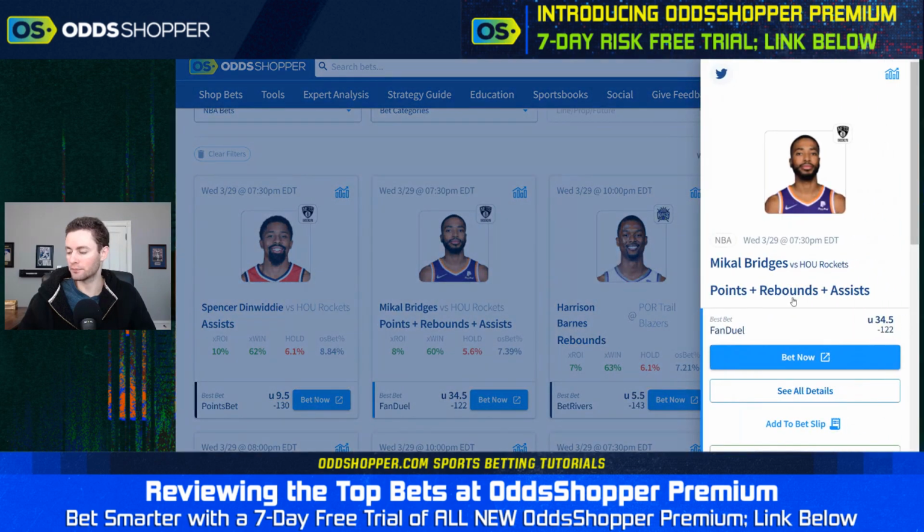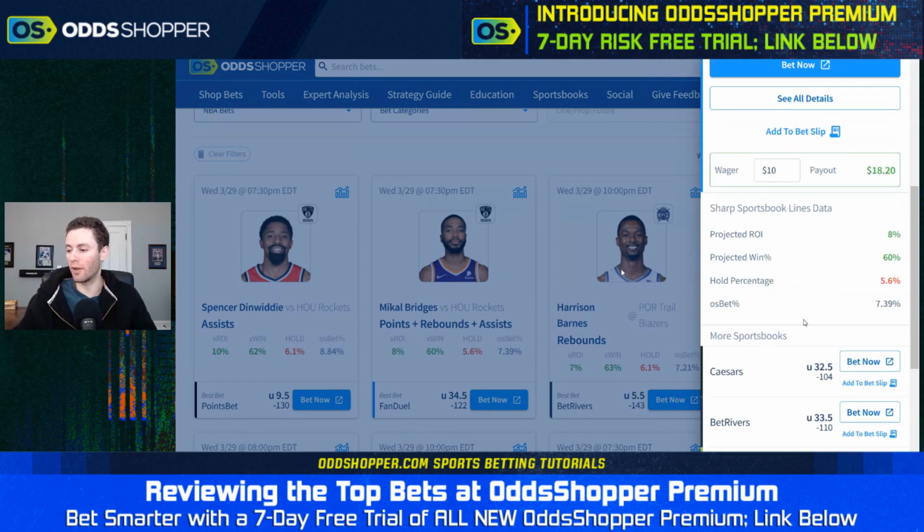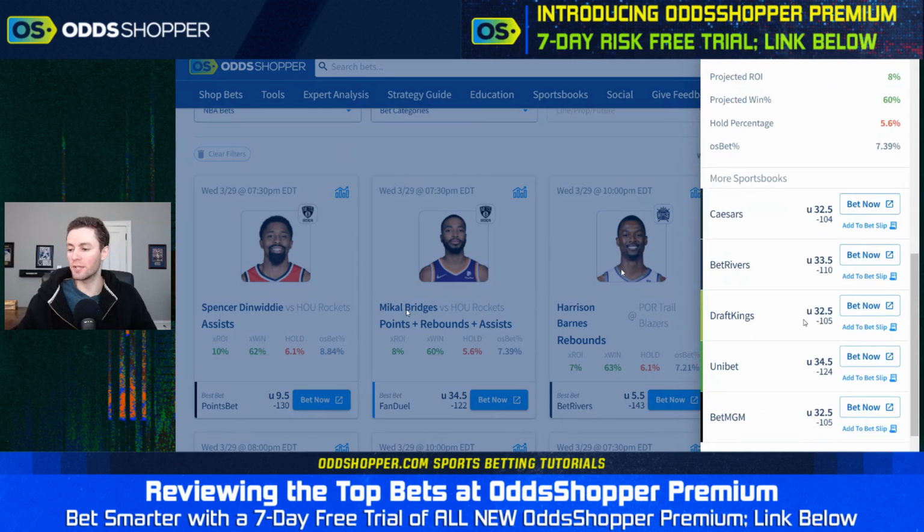Mikal Bridges. By the way, people are not going to be happy with some of these. I could already tell. People are like, it's the Houston Rockets. They're terrible. Yeah, that's true. They have one of the worst defenses in the NBA. But still, these are really inflated lines for some of the Nets players. For instance, look at Mikal Bridges.